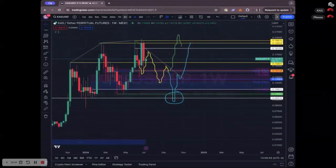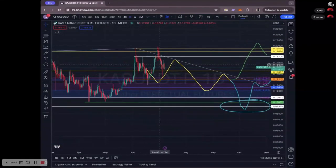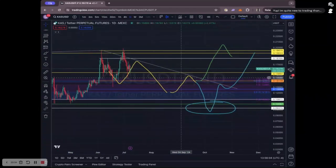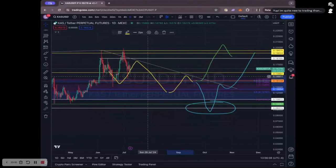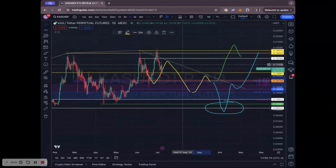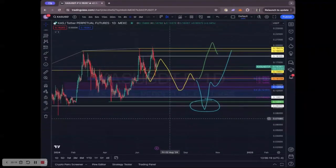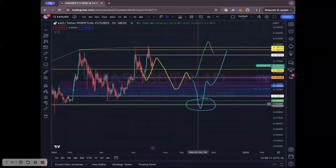So I had Cost drawn up for you guys earlier. As you can see, it followed my path pretty nicely. Just a little, went up, went down. I'd expect it to continue following my path here. At this point, if we wick up a little bit more, I want to see this range invalidated continuously. So we invalidate this range, we break below. My high time frame buy at Cost is under 10 cents.